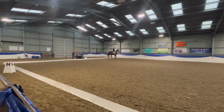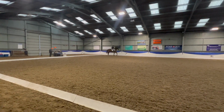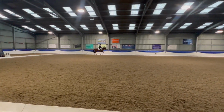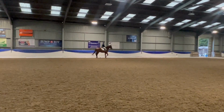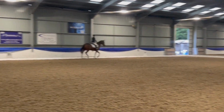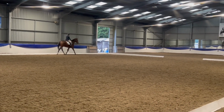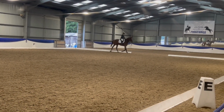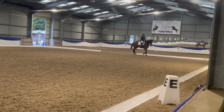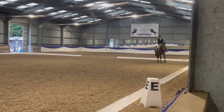Judges under the heat lamps at the bottom. They needed them, I can assure you. It was nuggets. Anyway, not enough room to trot around the outside, so we've got to have a trot around the inside, which I was quite thankful for. Just gave him a bit of a chance to see, but we'll move it on now and crack on with the main event.